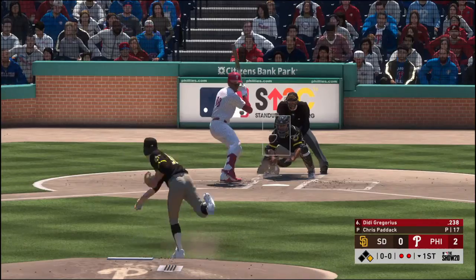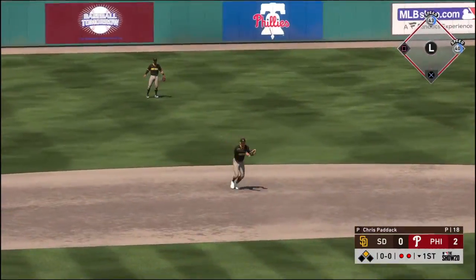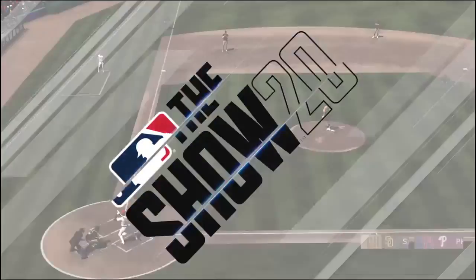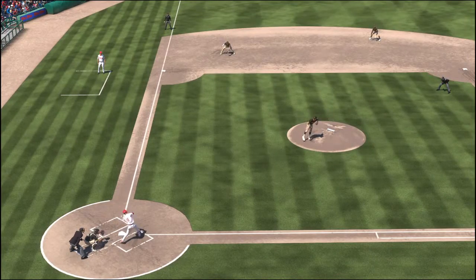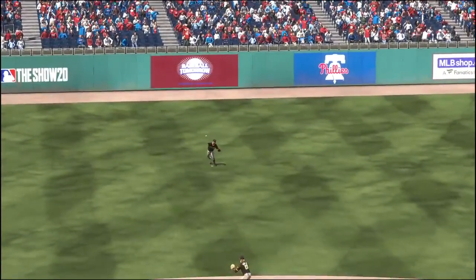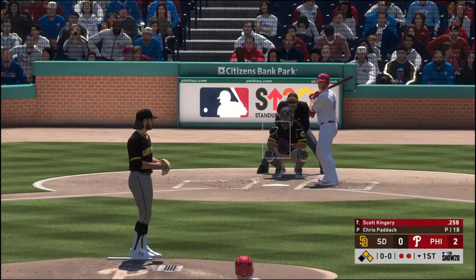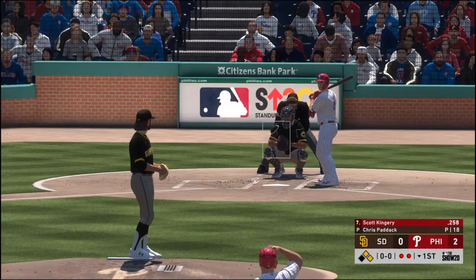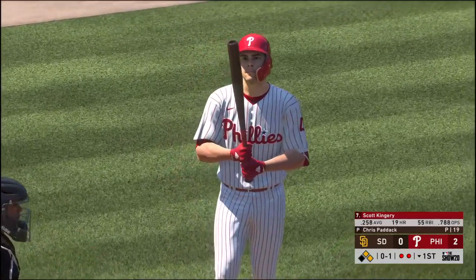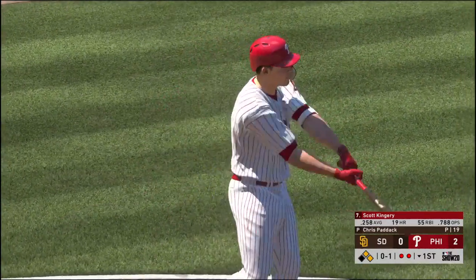From the stretch. Line drive base hit. That was a well-executed pitch right there. Change up, down and away, but he just got beat with it. Nice job to flip it the other way into the outfield for an opposite field base hit. And in steps Scott Kingery as he looks at a fastball that's in there for strike 1. Another first inning RBI opportunity for him here.